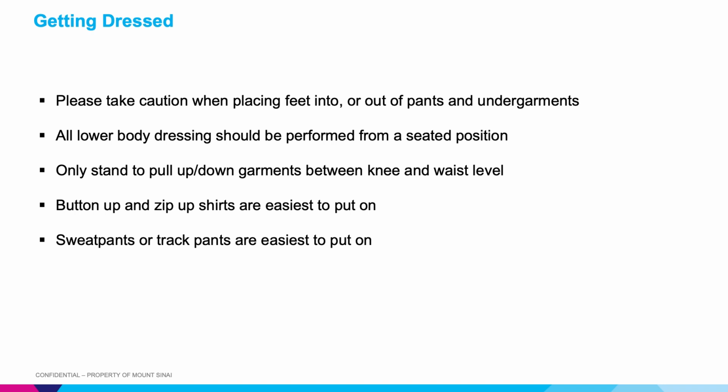Button-up and zip-up shirts are the easiest to put on. Sweatpants or track pants are the easiest to put on for lower body.